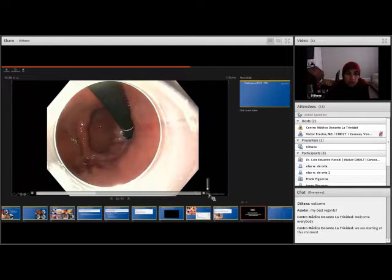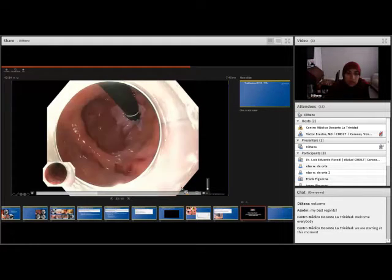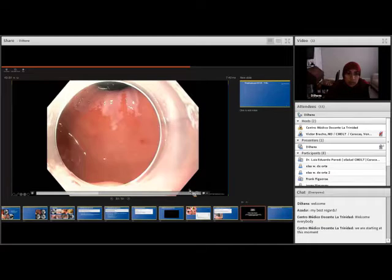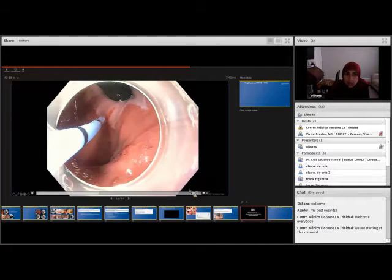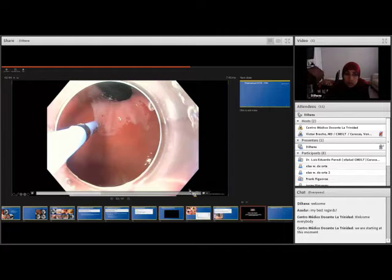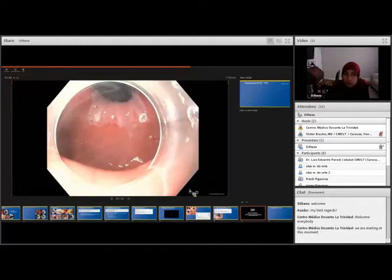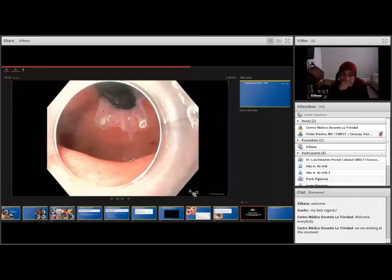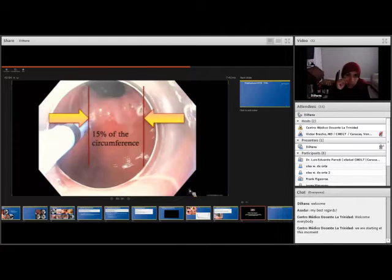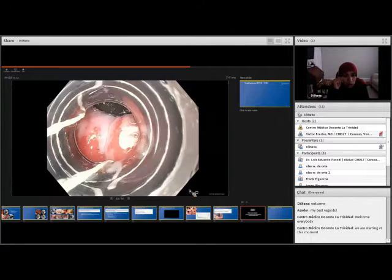Diagnostic EGD was performed first, notable only for mild irregularity of the Z-line. And you can see here, this is in retroflexion. They're just looking at how severe the patient's hiatal hernia is, to see if the patient has any reflux. And now you can see they're injecting this solution. First, they are marking the area that they're not going to target using APC. So that's the area that they're going to leave behind, and they're not going to do a mucosectomy on this area. So that's 15% of the circumference.